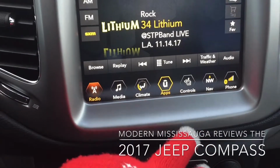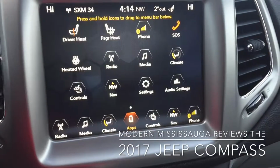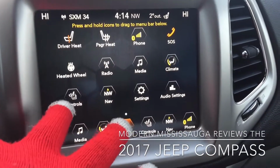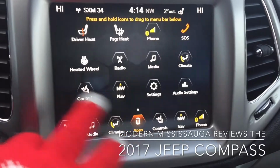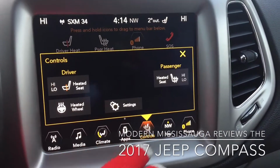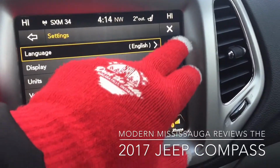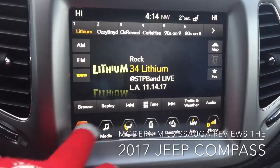As far as the apps go, that's another way to get to it as well, and you kind of navigate your way through there for your audio settings, regular settings, your controls, whatever it is. We'll just touch the controls, and again, that's just another way to get into that menu as well. So that's that, and we'll put it back to the radio.